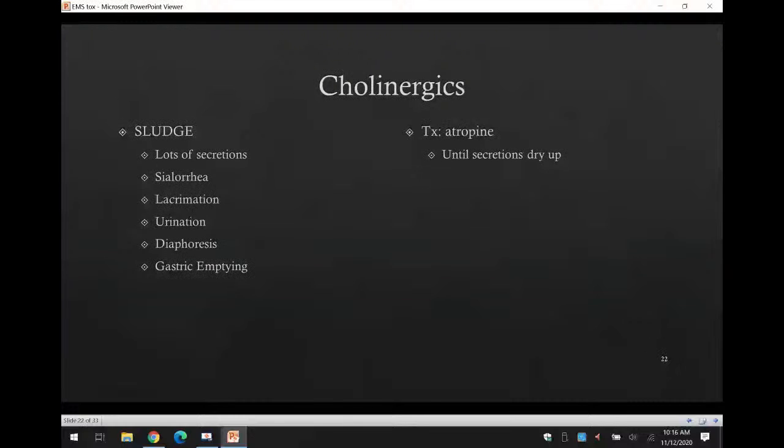So cholinergics, on the other side, it's the opposite. This will cause people to have a lot of secretions. Sialorrhea, which means that they'll be kind of frothing at the mouth a little bit. Lacrimation, they'll be crying. They'll want to pee everywhere. They'll be pooping everywhere. They'll just have fluids from every single hole possible. Typically these are things like insecticides. The treatment is to give them atropine. And how do you know when to stop? It's when those secretions dry up.